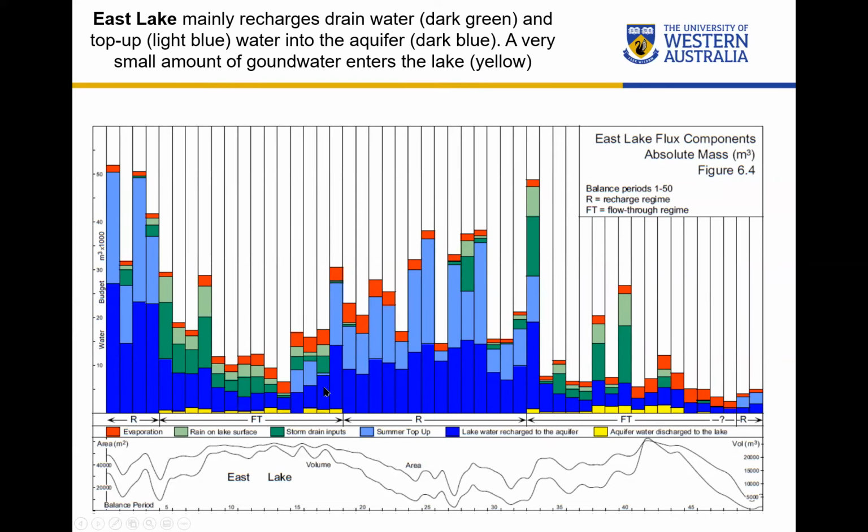So you can see that we've got a water budget here, and the higher it is, the more the water is going in and out of the lake. And there are times of the year, times of these water balances, where there's very little water going in and out of the lake. So let's take these first four here.